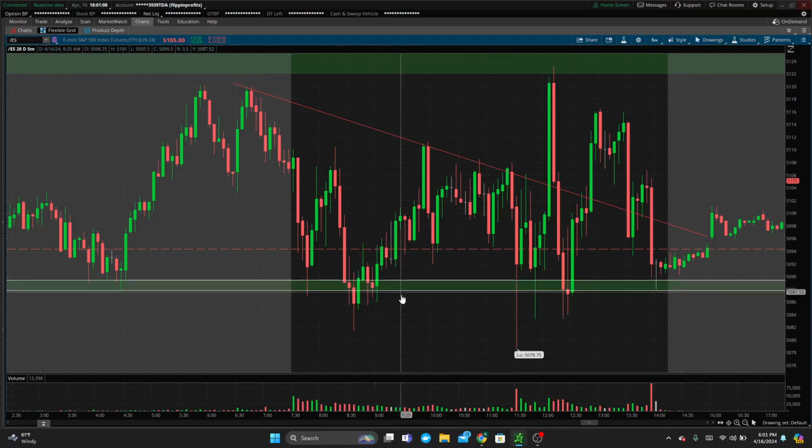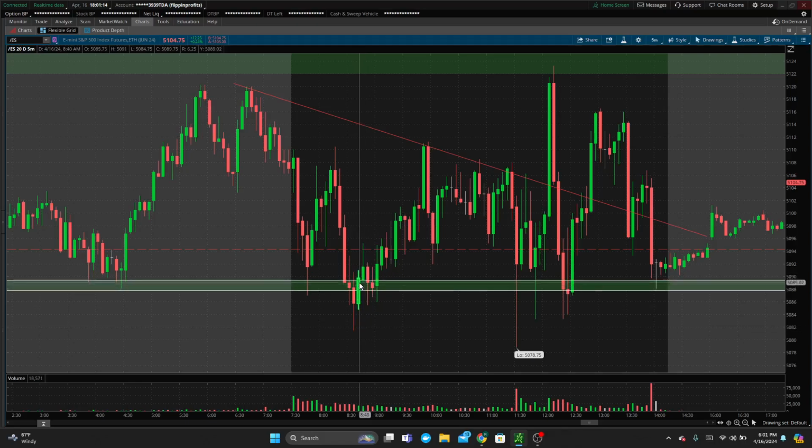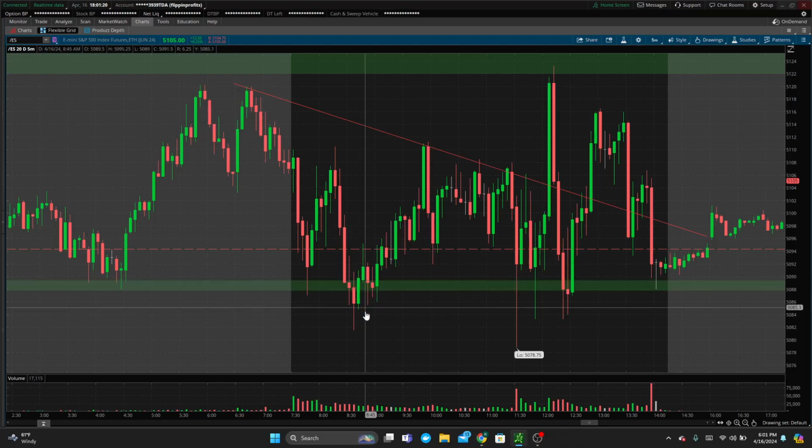I guess I'll talk about my take profit had it gotten there. My take profit, I was aiming for low of day. I entered 2 contracts, aiming for low of day. I entered somewhere in here. I probably would have trimmed one before low of day and then set my take profit to low of day. So I had about a 3-to-1 risk to reward.